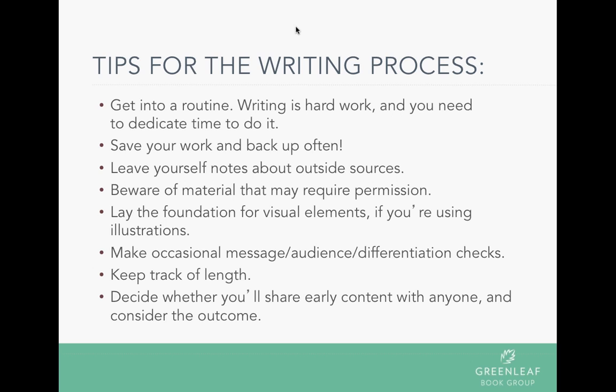Beware of material that may require permission. We've talked a little bit about this with some of you who've asked questions about interviews. Other materials that require permissions are poems, song lyrics.